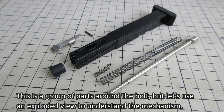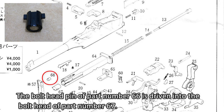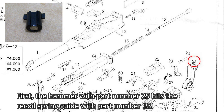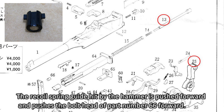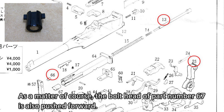This is a group of parts around the bolt, but let's use an exploded view to understand the mechanism. The bolt head pin of part number 66 is driven into the bolt head of part number 67. First, the hammer with part number 25 hits the recoil spring guide with part number 13. The recoil spring guide hit by the hammer is pushed forward and pushes the bolt head pin of part number 66 forward. As a matter of course, the bolt head of part number 67 is also pushed forward.